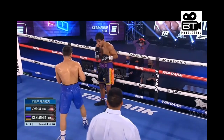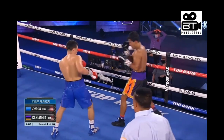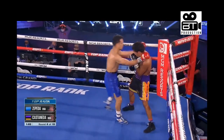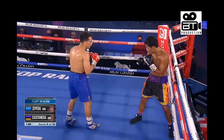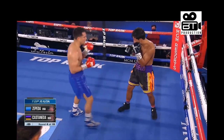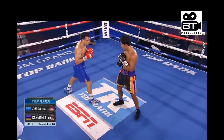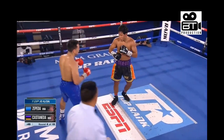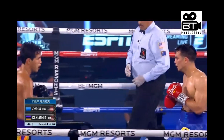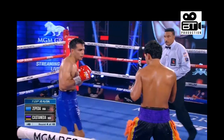The body work from Zepeda has been really good first half of this round. He's got Castaneda on his back foot now, something we're not used to seeing from him. From what I've seen from tape, he's the kind of guy who always wants to come forward. Some good shots to the body from Zepeda. Good work on the inside. Castaneda, just one shot at a time, Chris. One shot.